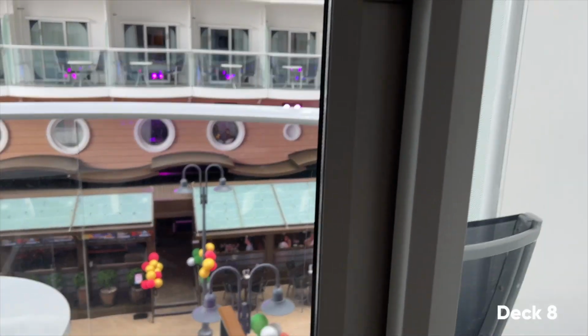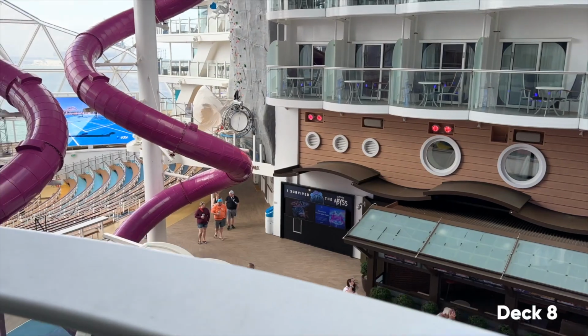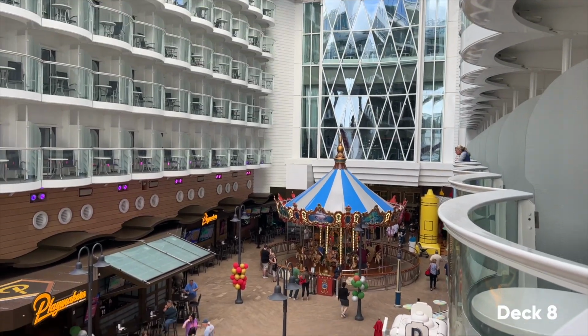Ours overlooks the boardwalk just above Johnny Rockets, and looking towards the back of the ship, we can see the AquaTheater and the lower part of the abyss slide where people come out of the abyss. From here, we'll leave our stateroom and continue exploring deck 8. Let's go check it out.